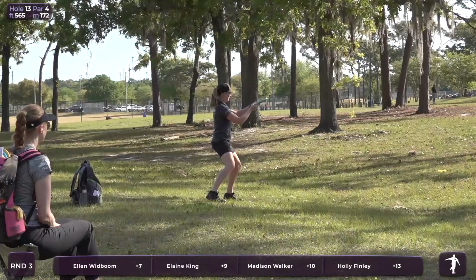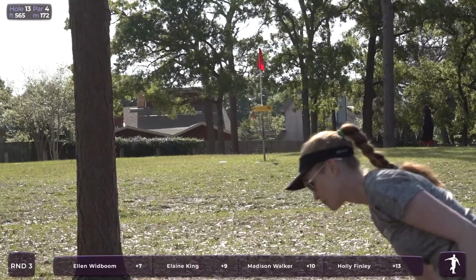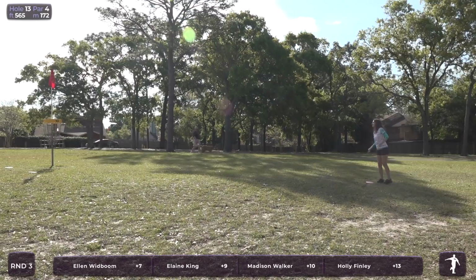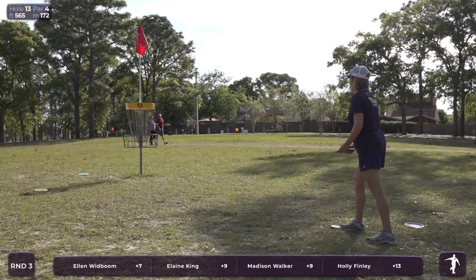This one again plays slightly uphill, and there's a berm in front of us, and it kind of, like a little, I'll say, undulation. Is that a word? There I am, just laying up. Hoping to get the par. Yep. Nice shot. Madison looking at the 3. Yeah. Great. Nice putt. Let's see if Elaine can holler back.